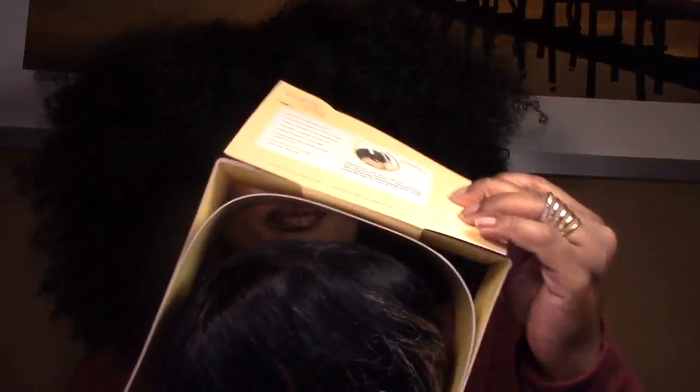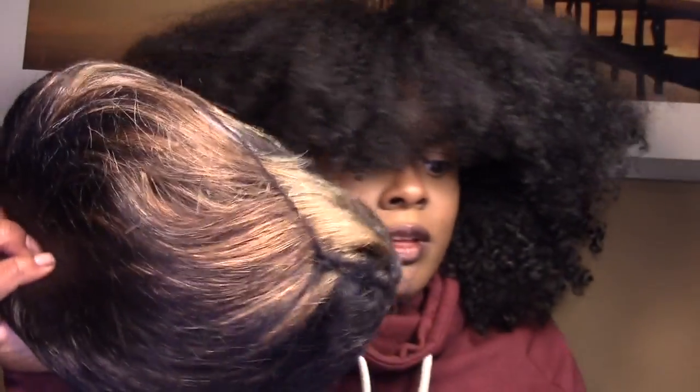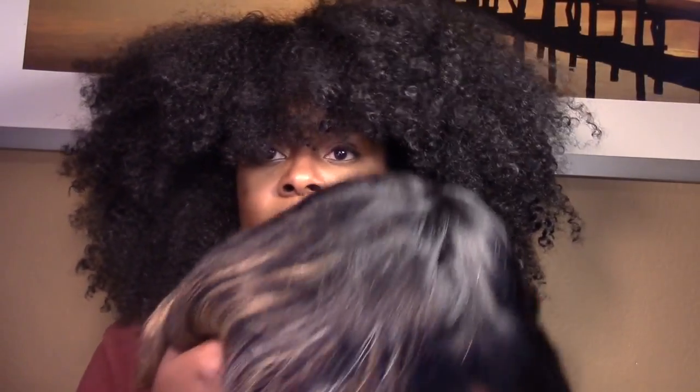So yeah, it comes in here. You guys know, Bump collection. And you take it out of the box. It has the frame. And here is the wig. This is 100% human hair.